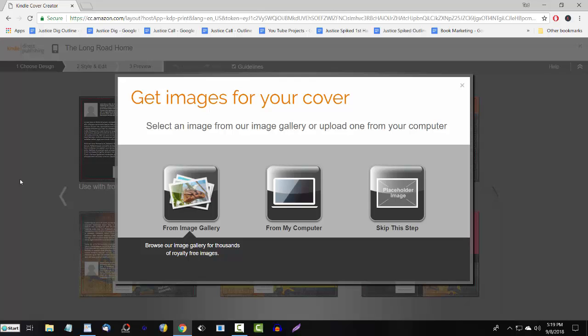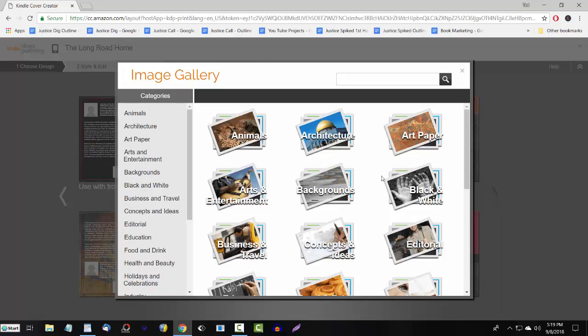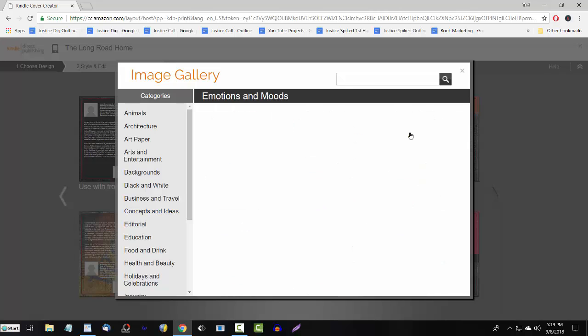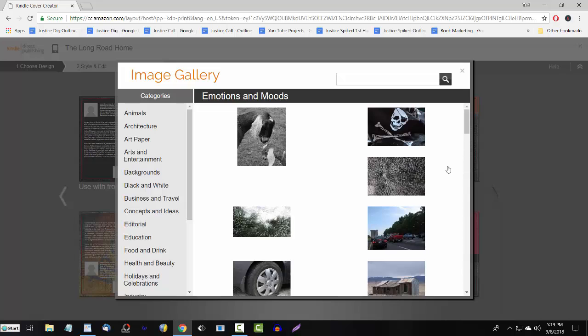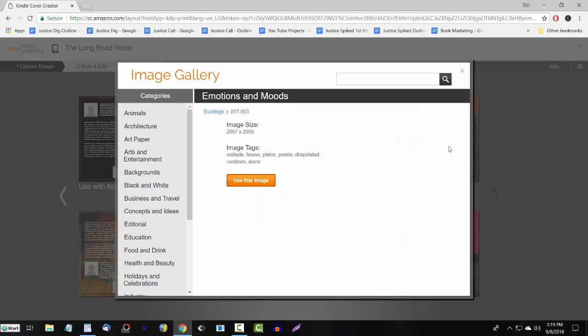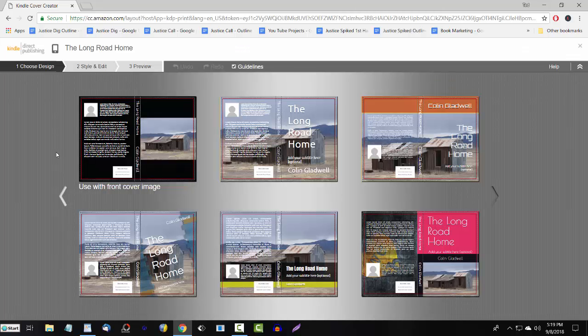Select an image. Okay, let's select an image. They give you an image gallery, free images. Let's go with concepts and ideas. Okay, and let's go with emotions and moods. And then how about we go with just this? Use this image. Okay, now can you believe it? Take a look at what you've got here.